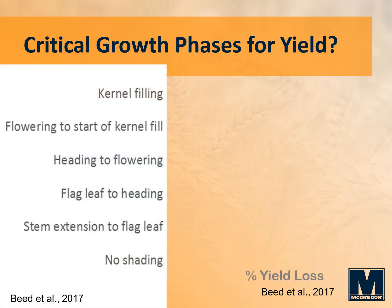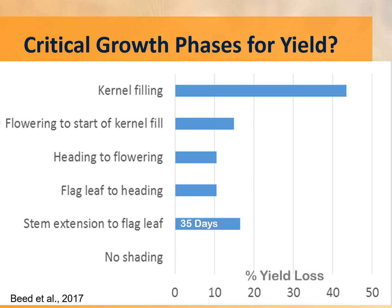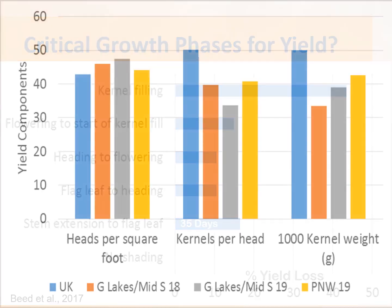Here were the timings that they looked at. Kernel fill, several different options during flag leaf, stem elongation, no shading whatsoever. And what they found is that over 45% of yield loss was explained by shading that crop during kernel fill for just 10 days. So kernel fill, the start of flowering, the next four bars right there, those were each 10 days apiece. Stem elongation was for 35 days. So it really points at how important the end of the season is, kernel fill is.